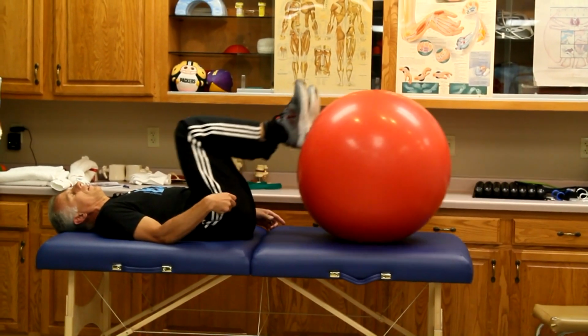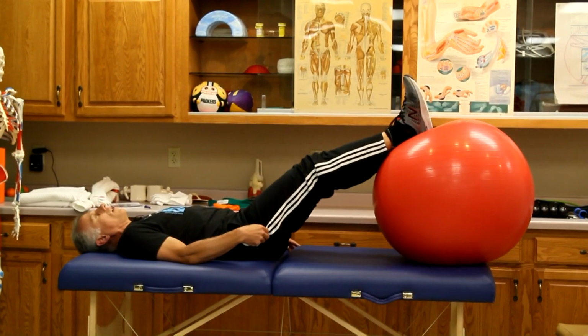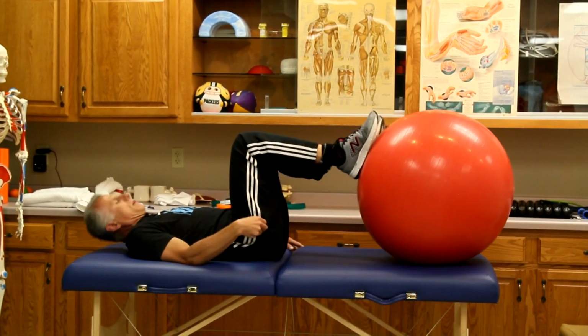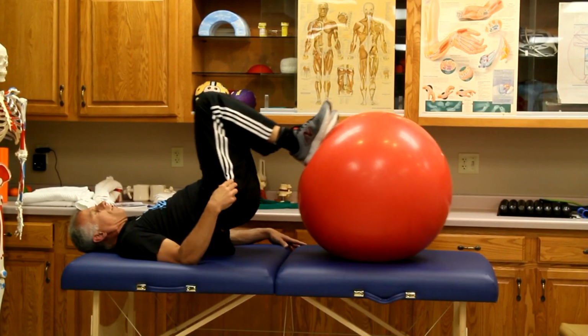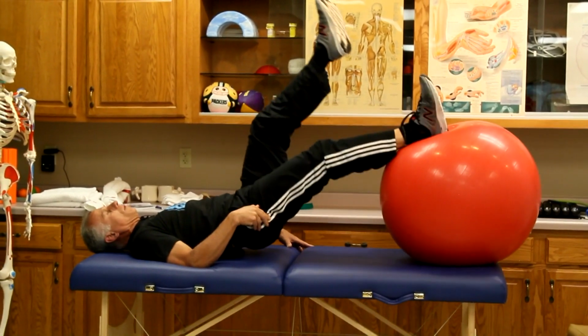If you do 10 of them and it's good, then you're going to start pushing into the ball and squish the ball a little bit. Do 10, and if that's easy, then we're going to lift up the hips, and that becomes much more aggressive. And for the real athletic people, you may end up going to one leg.